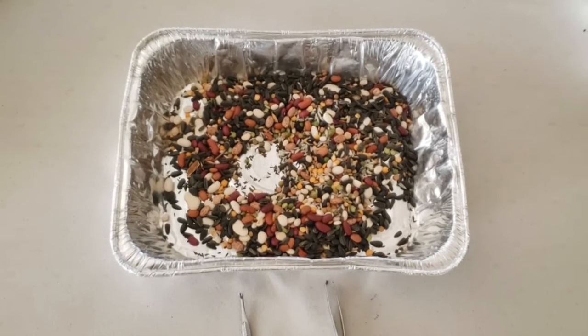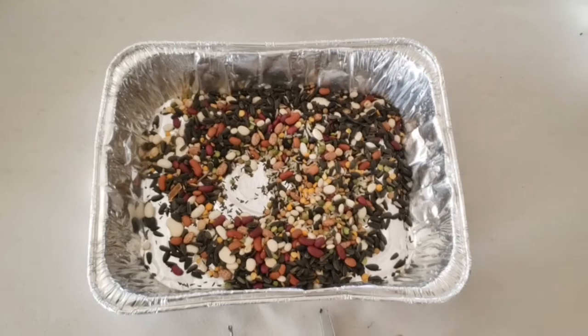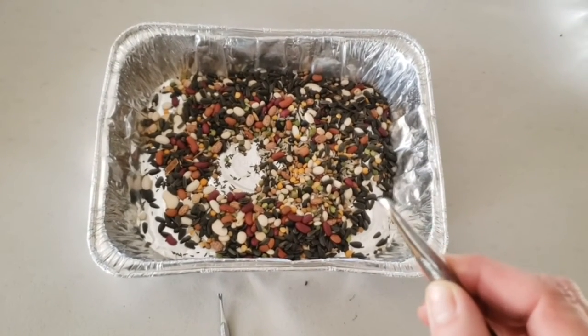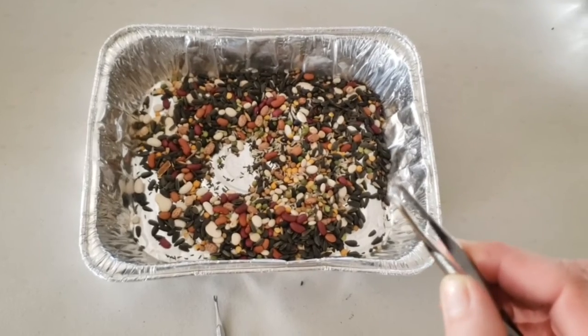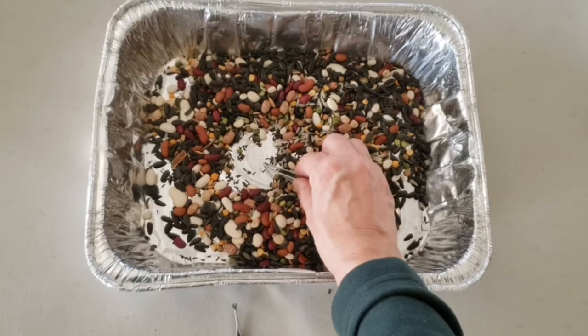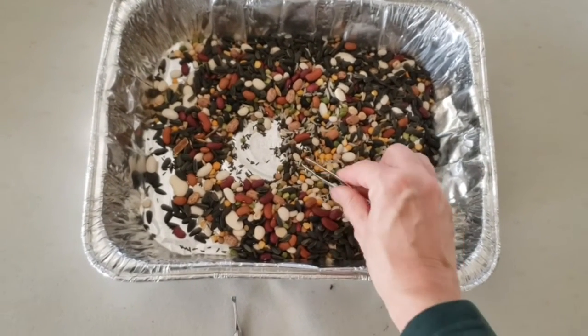So this is station number 4. And this utensil will represent a very small bird with a small beak, which is designed to root around in the ground and also up in flowers to get their seeds. Very, very small seeds.